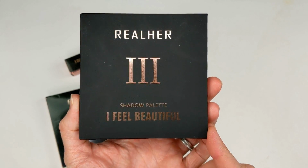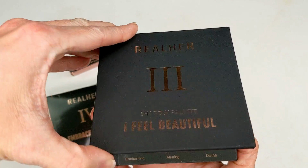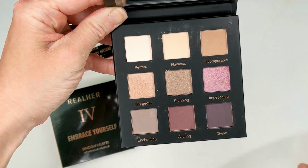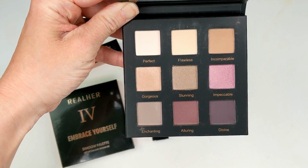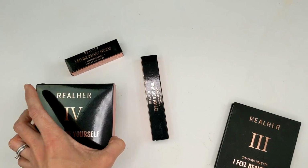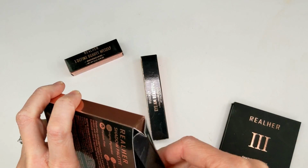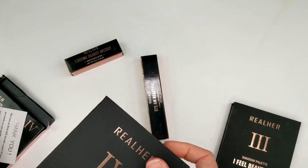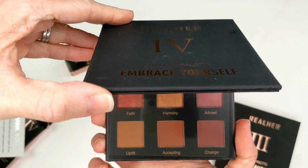All right, so first up we have the I Feel Beautiful shadow palette, and this one was just more of a cool toned option. So you have some beautiful purples and also some more cool neutrals. So very, very excited to test this one out. And then the other one that I got is called Embrace Yourself, and this one looked like more of a warm tone palette. So let's take a quick look.